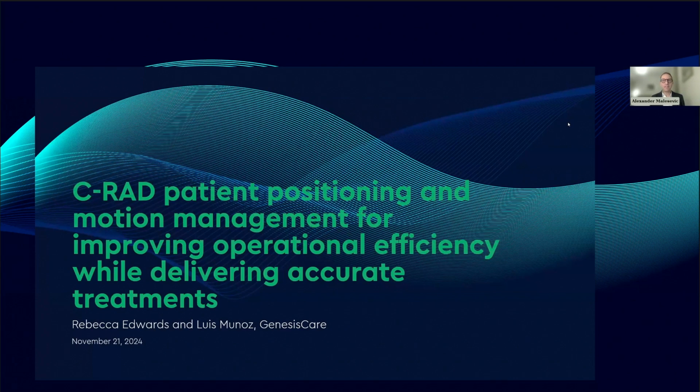Rebecca is a radiation therapist unit manager for GenesisCare in South Australia. She has been working in radiation therapy for 8 years and has a Master of Business Administration from the University of Adelaide. Her areas of interest include utilizing technology and exploring new techniques to improve treatment outcomes and the patient experience, as well as optimizing workflows to benefit operational performance.